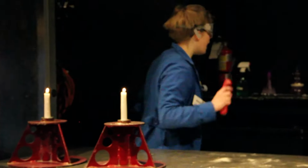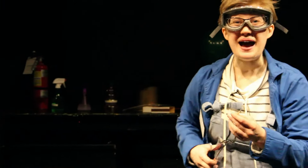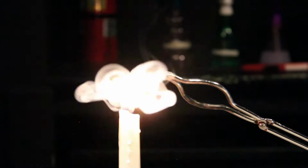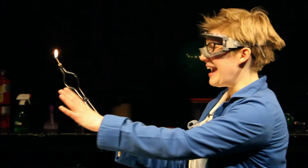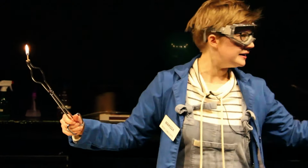What else do I have? I also have a match right here. Let's find out if this match is a fuel. Here we go. Looks like a fuel to me. All right, so candles are fuels, matches are fuels. What else do I have here?